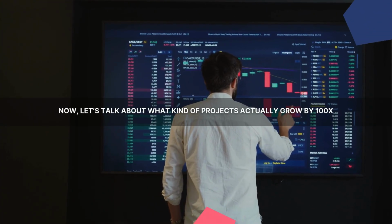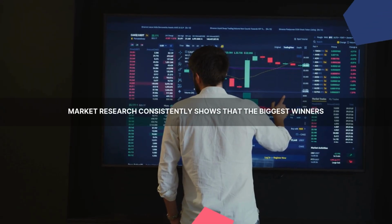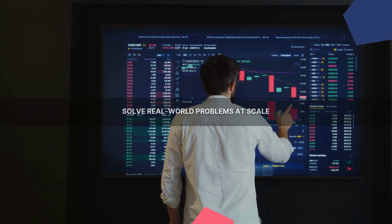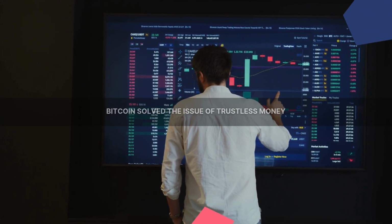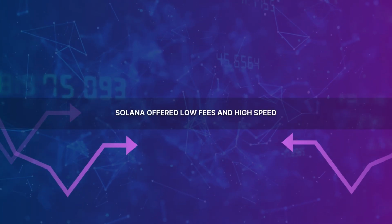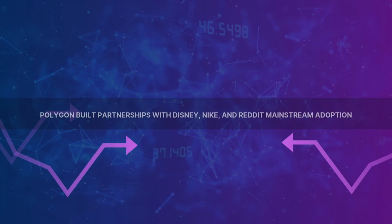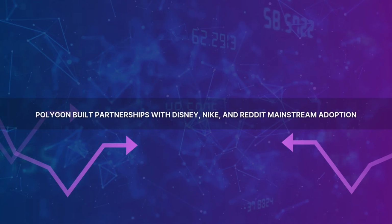Now let's talk about what kind of projects actually grow by 100x. Market research consistently shows that the biggest winners solve real-world problems at scale. Bitcoin solved the issue of trustless money. Ethereum opened the door to decentralized applications. Solana offered low fees and high speed, attracting NFT and gaming communities. Polygon built partnerships with Disney, Nike, and Reddit, driving mainstream adoption.